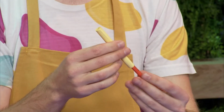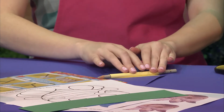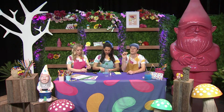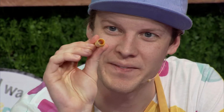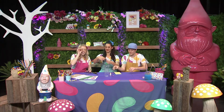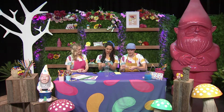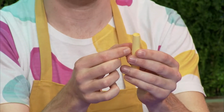This one might be a little bit tricky too, so you can get your big person to help with this part as well. So we've made ourselves a little burrow, like that. And that's what the bees are going to use when they come to the hotel. This is going to be their little rooms. So I'm going to use a little bit of tape, like this. You guys can use tape too. And that'll just keep that nice and tight.